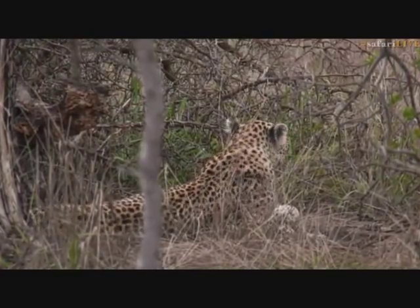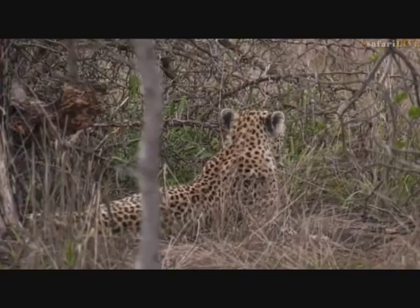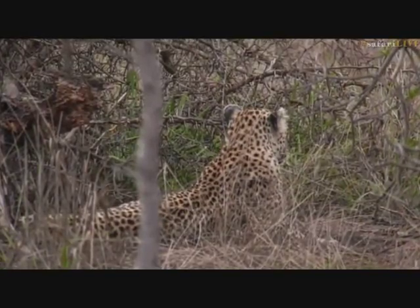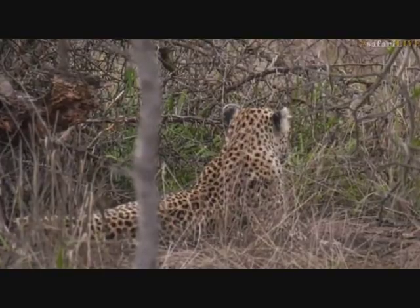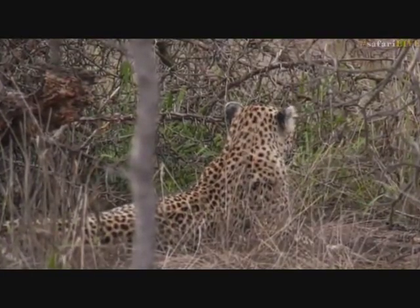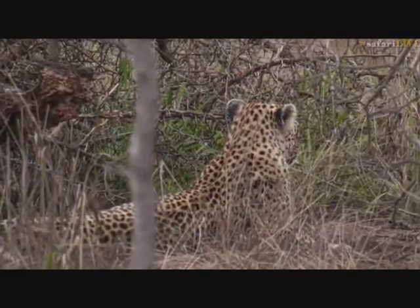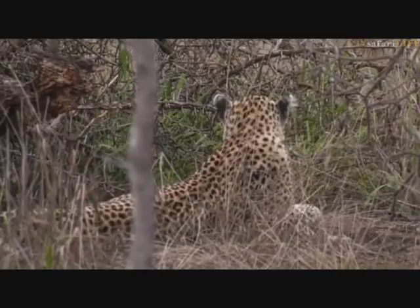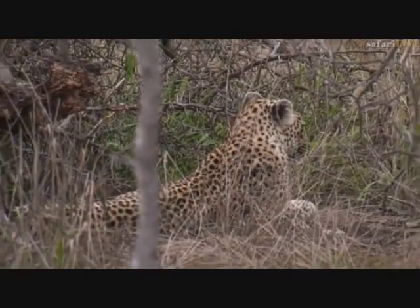From the angle where we're sitting, the kill is a little bit difficult to see. I'm actually thinking what we might do is just reverse and come around. She's also facing the other way. It will also give us a chance just to scope around and see if her little one is on the way. So I think let's do that.